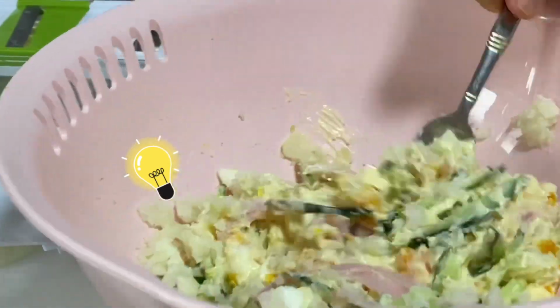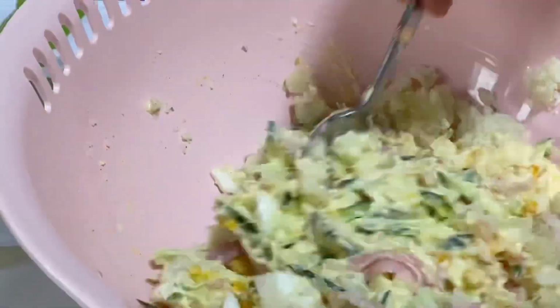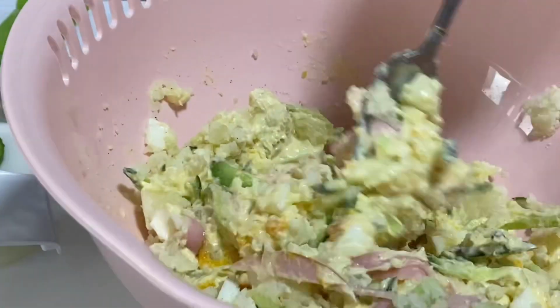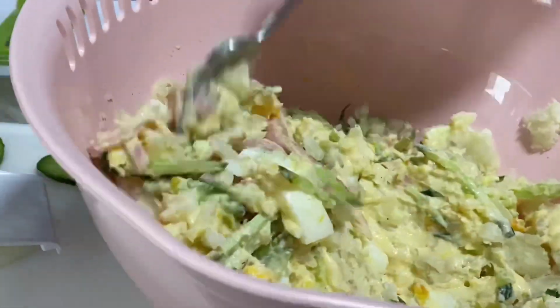Since its introduction into Japan, potato salad has become a staple of Japanese home cooking, and it's often served alongside fried foods like tonkatsu and karaage.